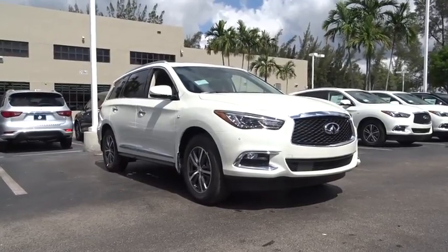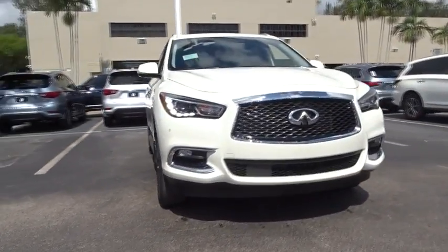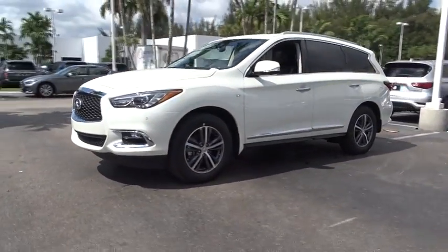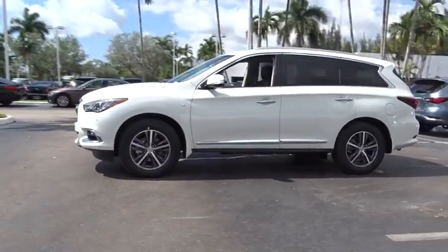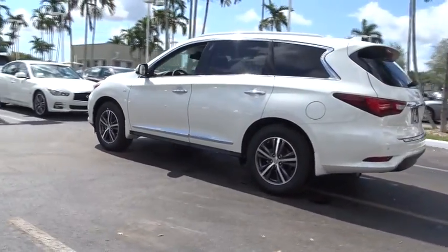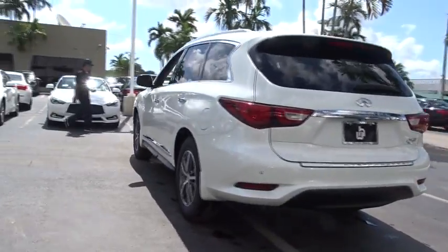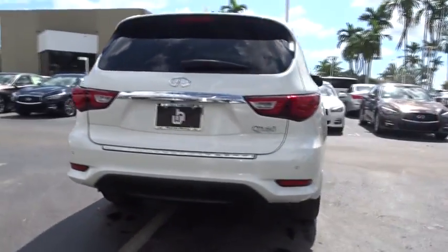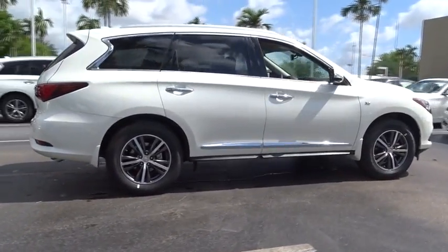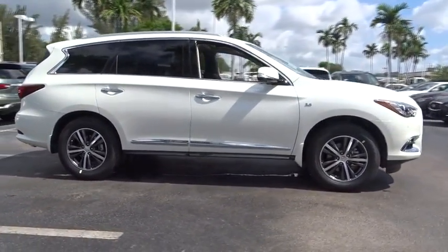2017 INFINITI QX60. The INFINITI QX60 is the perfect blend of luxury and practicality. This crossover SUV not only provides ample space for passengers and cargo, but also an interior that screams luxury. In addition, the QX60 offers extremely high levels of safety, all with a sleek new design. Here are some of this vehicle's great options.